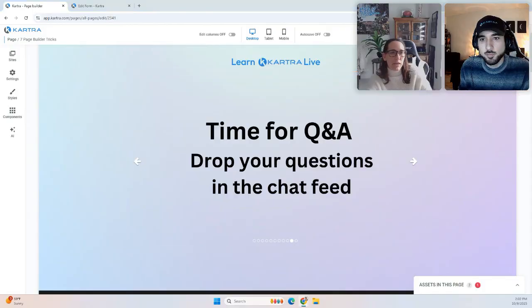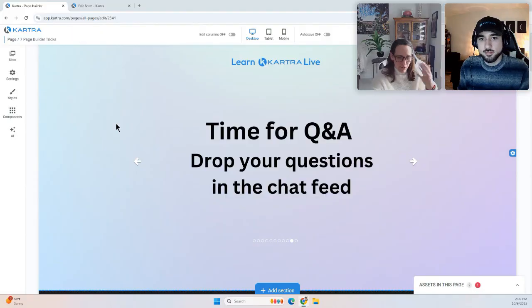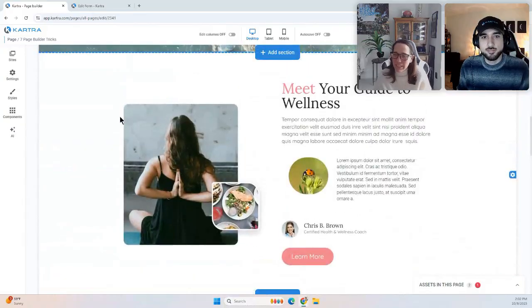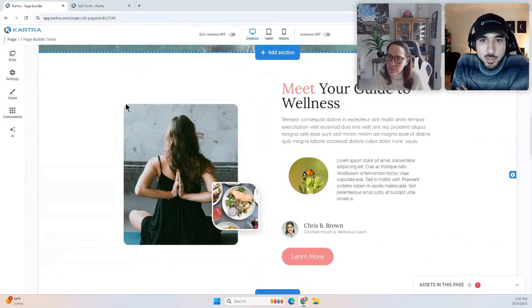And then finally, our last question: is there a size guide somewhere for image size recommendations for different applications? We have heard this question before. I'll let Alex explain, but the short answer is there are different sizes recommended for various places in Kartra. So go ahead. Yeah, it really depends on the type of image that you're referring to, right?